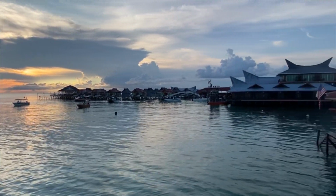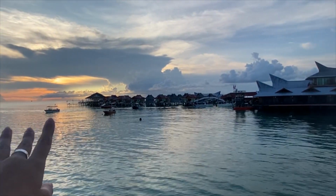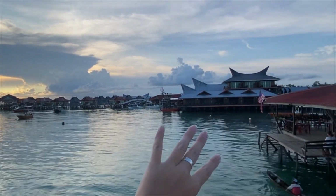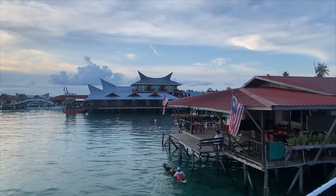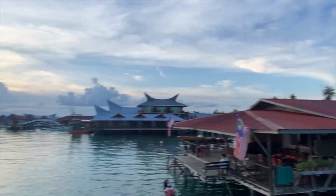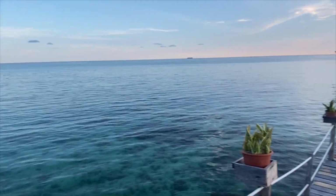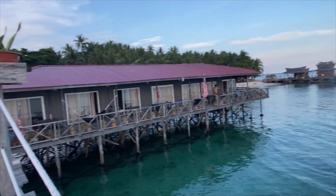So all of these floating houses, bungalows, this is all for tourism. This is all mainly dive sites and hotels, and then all of the locals and Malays live on the island, which is back here. So yeah, look how beautiful this is. Honestly, it's been such a good day.